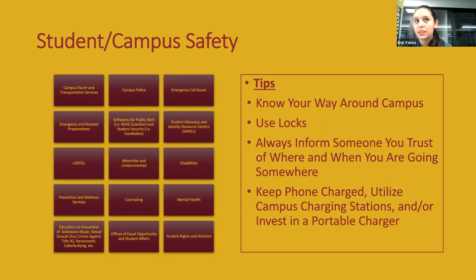Emergency disaster preparedness. Usually campuses offer those classes, and sometimes if you're a freshman, they make you do that. They ask you to do a prep class, or read the policies and sign that you read it, so you're aware of all of the policies and all of the communications that we send out in the case of an emergency.